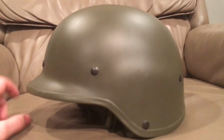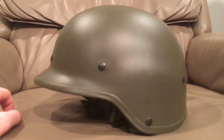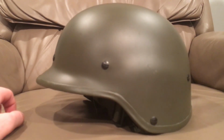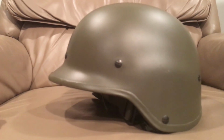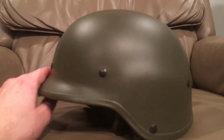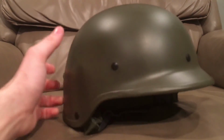It's got the same exact kind of screw positions as the Pazgat pretty much, except the ears aren't as bowed out as much as on the Pazgat, so the ears are a little bit closer to the helmet. We'll give you the full 360 here. You can see the 6 screws around it.